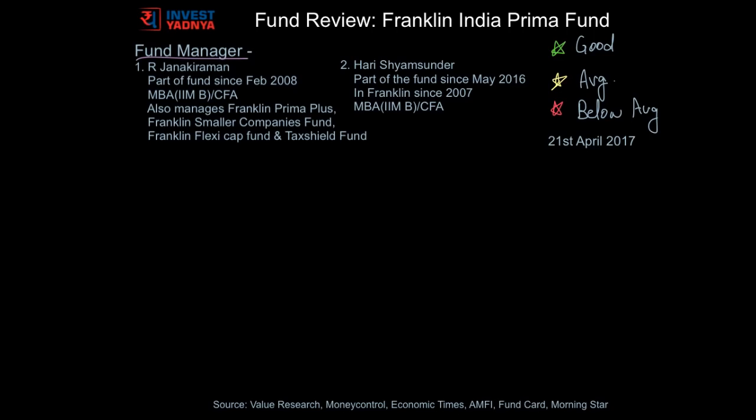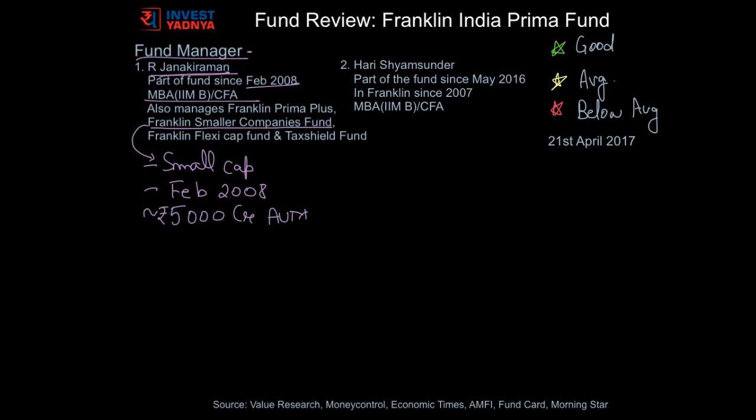The fund is led by popular small mid-cap fund manager R Janakiraman since February 2008. He is an MBA from IIM Bangalore and is also a CFA. Janakiraman is an old-timer in Franklin's equity team and has been with them for close to a decade now. He also leads Franklin's popular small cap fund, Franklin India Smaller Companies Fund, since February 2008. This fund also has close to 5,000 crore asset under management.